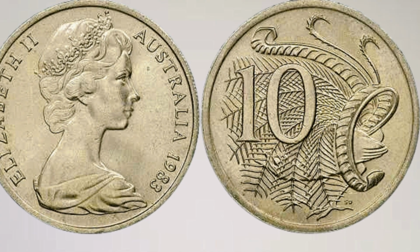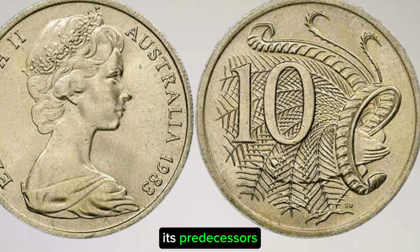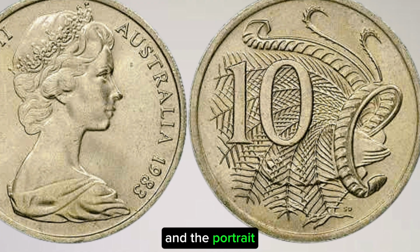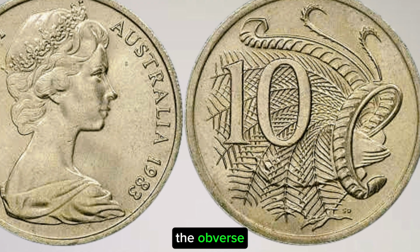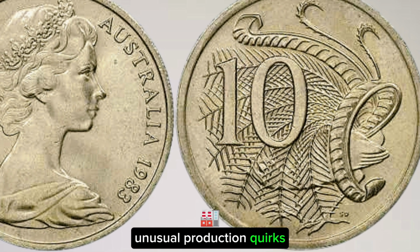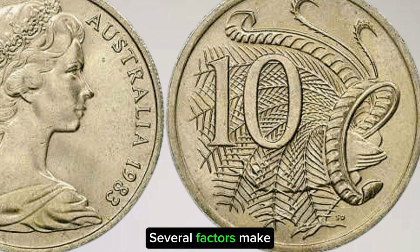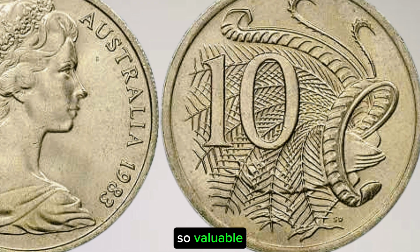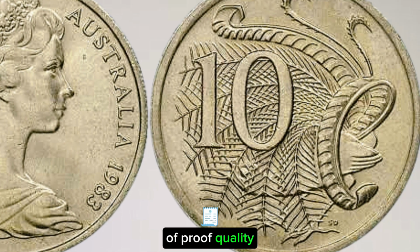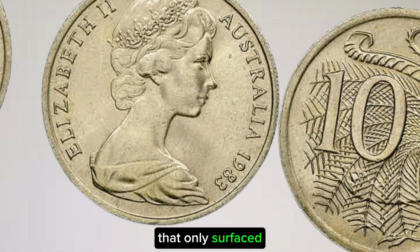At first glance, the 1983 Australian 10-cent coin looks identical to its predecessors. Stuart Devlin's elegant lyrebird in full display on one side, and the portrait of Queen Elizabeth II on the obverse. Yet for collectors, this year stands out because of unusual production quirks and extremely limited survival in pristine condition. Several factors make the 1983 issue so valuable: low official mintage for certain strikes, a peculiar scarcity of proof-quality examples, and a handful of reported minting errors that only surfaced years later.